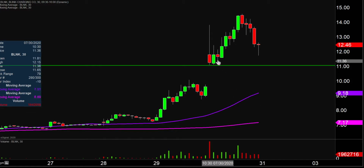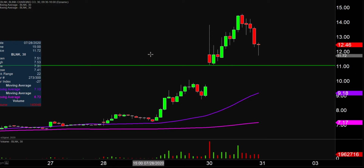So going forward, $11 now remains that ideal level of support, and I emphasize ideal because it's not like if the price falls below $11, that all of a sudden means the entire chart's destroyed and ruined or anything like that. But yeah, if the price could manage to stay above that area, that would certainly be a great sign of power.